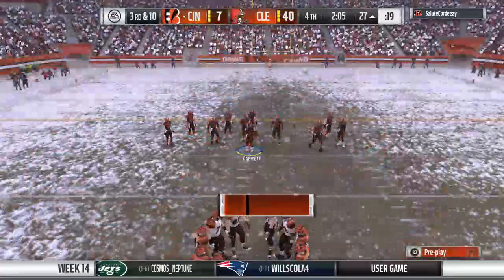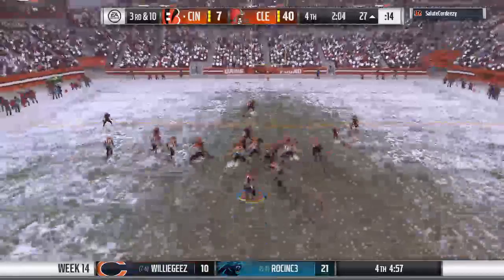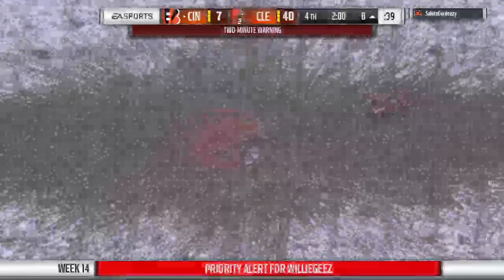Getting late in the 4th now, Charles. 2-minute warning just around the corner. Yeah, some teams just want to get to that spot, take a breath, and then come out and attack for the rest of the game. And Dalton to throw. He's got his man, Boyd.